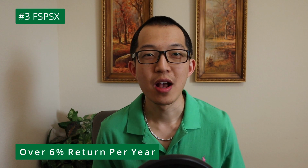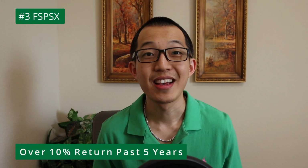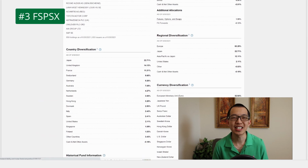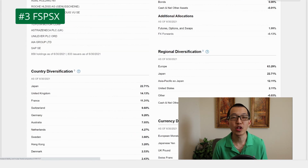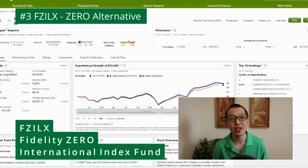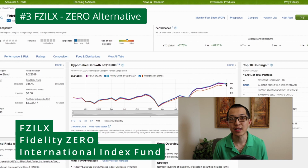When we look at the returns since its inception in 1997, it has generated over 6% annualized return and over 10% in the past 5 years. Historic return and risk is average and is categorized as a large cap blend. Top 10 holdings include companies such as Nestle, ASML Holdings, Roche, Novartis, Toyota, Unilever, Sony, and others. When we look into which regions of the world the equities are from, we see about 65% of the equities from Europe and 34% from Asia. For a zero expense ratio alternative, the Fidelity Zero International Index Fund, FZILX, is a choice.